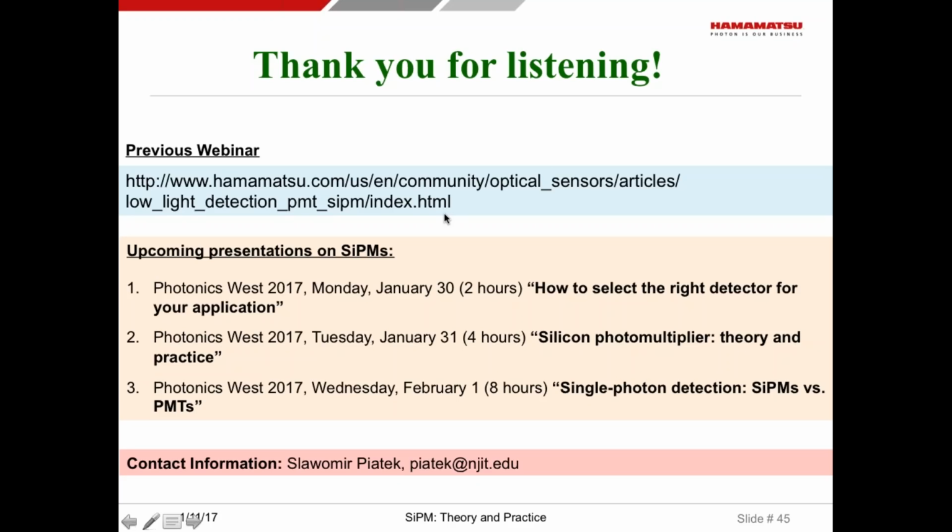Again, a microcell, once it begins the process of recovery, the probability of avalanche increases with time. It's not maximum, but it's not zero. And thus, a recovering microcell can recharge. Again, if dead time were real, we would never have after pulsing.